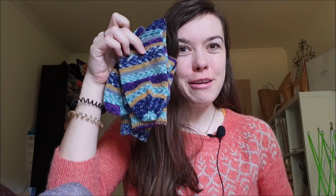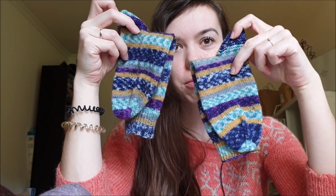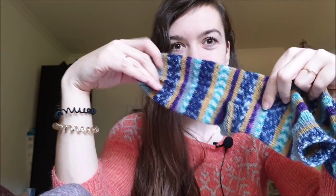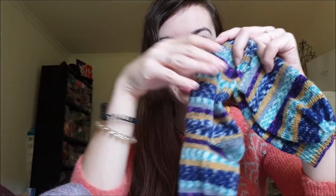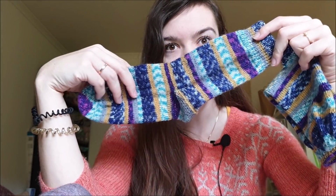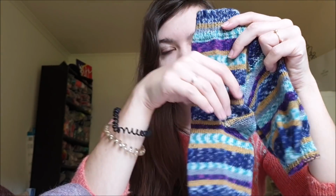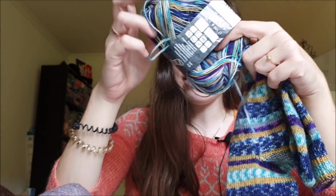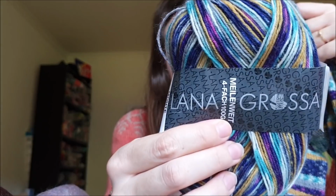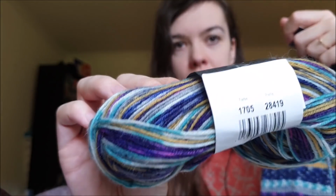First up, I finally finished these socks. These are some plain vanilla socks, which I don't have on sock blockers because they are too small for the blockers. These will be for a friend of mine, and they're just plain vanilla top-down socks. So I knit them cuff down, 64 stitches on a US size 1 or a 2.25 millimeter needle, with a garter stitch fish lips kiss heel. The yarn that I used is this Lana Grossa Meilenweit in the Monte series, I suppose, colorway 1705.